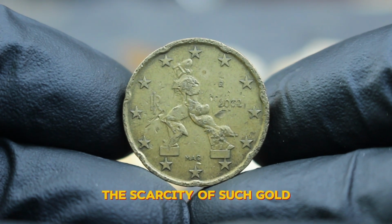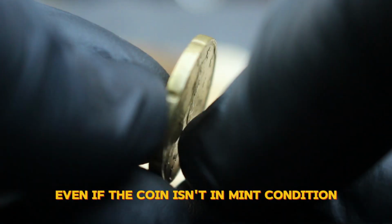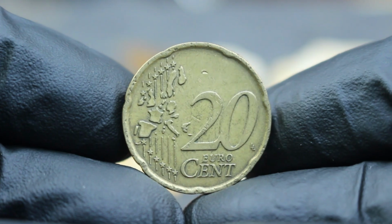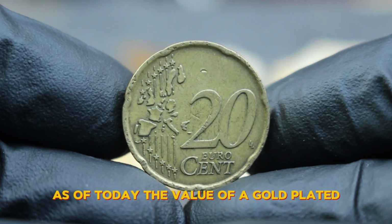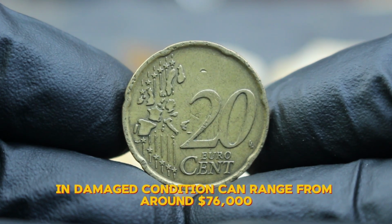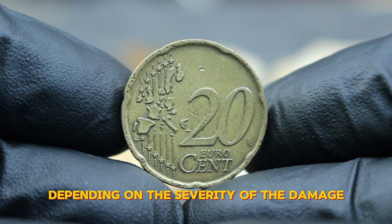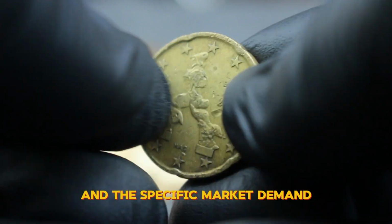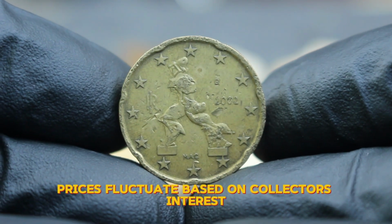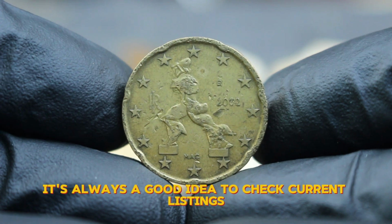The scarcity of such gold-plated specimens in the market drives up the price, even if the coin isn't in mint condition. As of today, the value of a gold-plated 2002 Italian 20 euro cent coin in damaged condition can range from around $76,000 depending on the severity of the damage and the specific market demand. Prices fluctuate based on collectors' interest and market trends, so it's always a good idea to check current listings for the most accurate valuation.